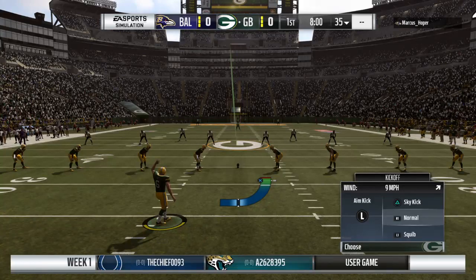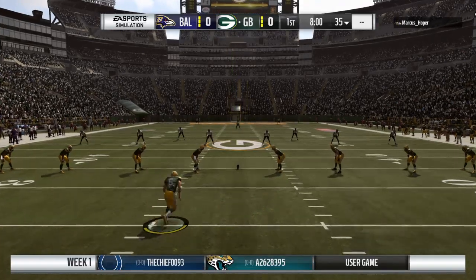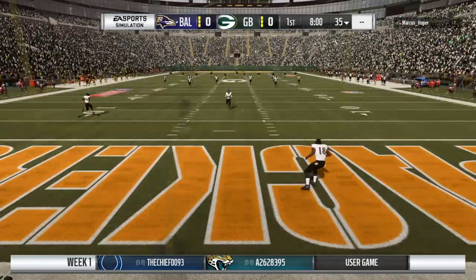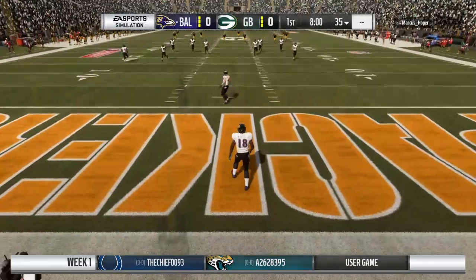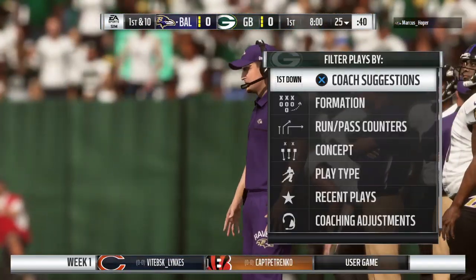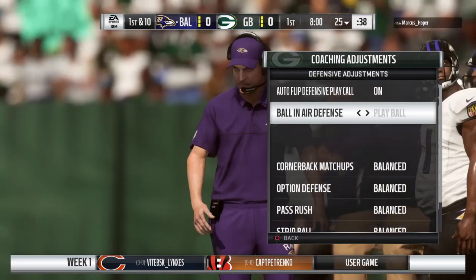Pyrotechnics, you name it. This crowd is ready as their guys get set to match up between the Baltimore Ravens and the Green Bay Packers. And they will not get a chance to return this one as it's through the end zone for a touchback.